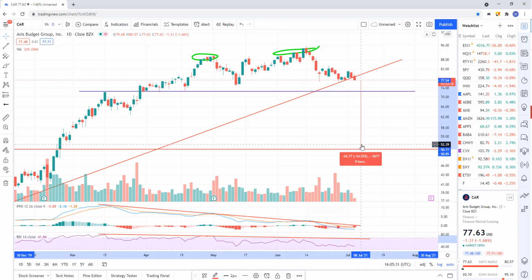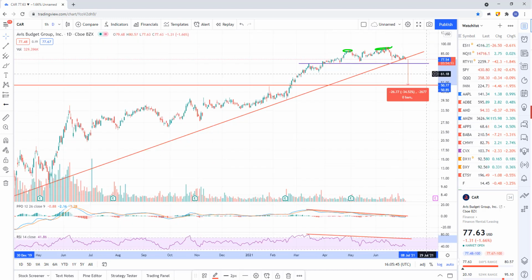All right, so it's not going to happen all at once. You're not going to get these drops in one day, or likely one week, but you should see pretty impulsive selling show up, and it's going to work its way down there. So far, it looks good.